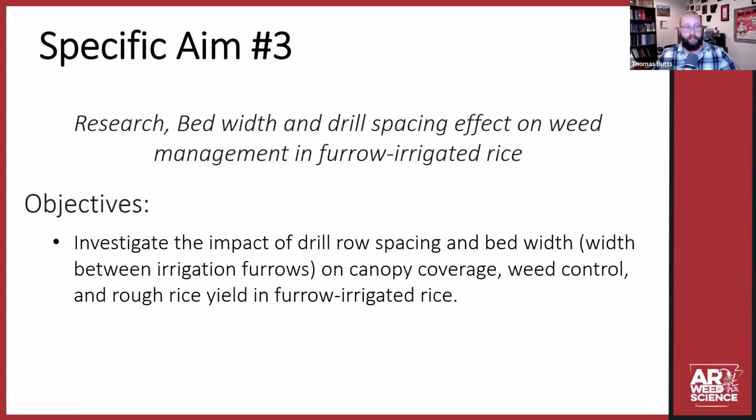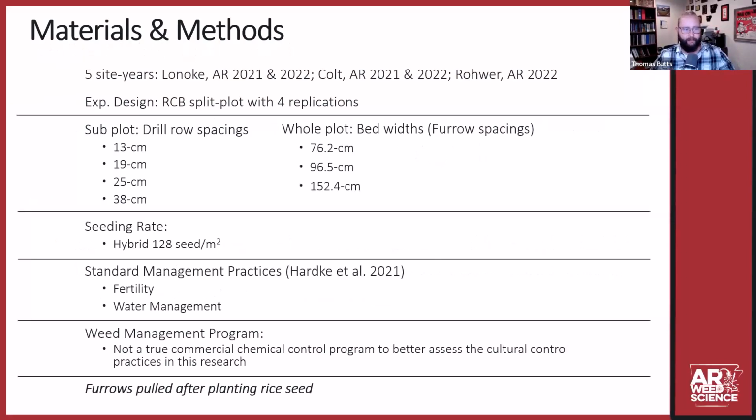Now jumping into specific aim 3. This was another research part of this where we looked at bed width, so the spacing between furrows, as well as the drill spacing effect, again, on weed management. But this was in furrow-irrigated rice or row rice. This has been on the rise in the Mid-South. We're up to 15% or so, especially in Arkansas, grown in a furrow-irrigated setting versus flooded. So we wanted to look at how these different practices would change in that kind of environmental setting.